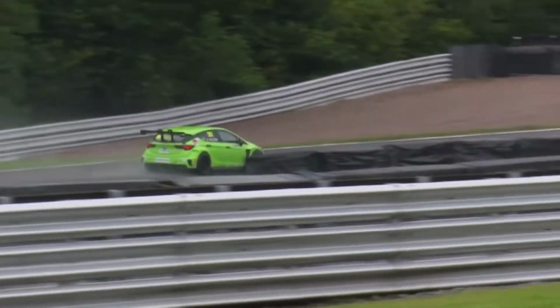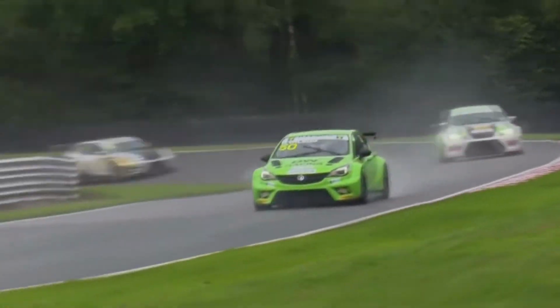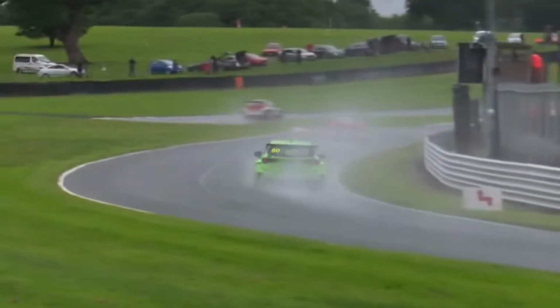Richard Gilbert leads in the VWs ahead of Josh Coggan, with Tim Docker between them. And although he's in a VW, he confusingly is not in the VW Cup. That is a TCR VW, so he's running in the Dunlop Touring Car Trophy. So, a topsy-turvy first lap then.